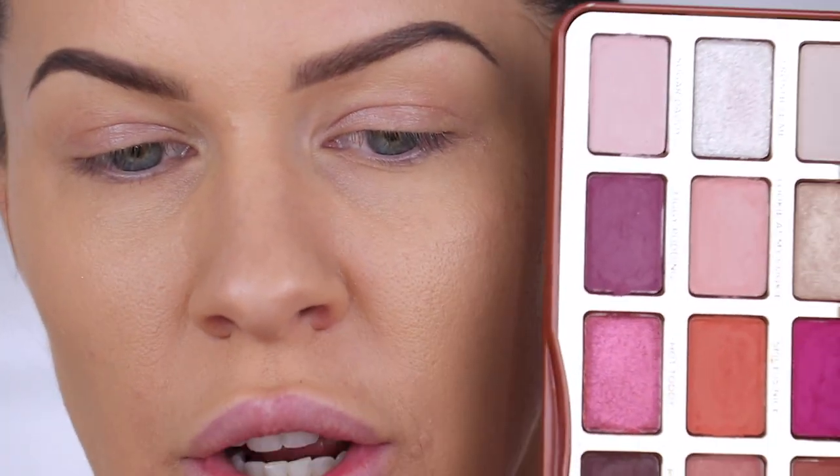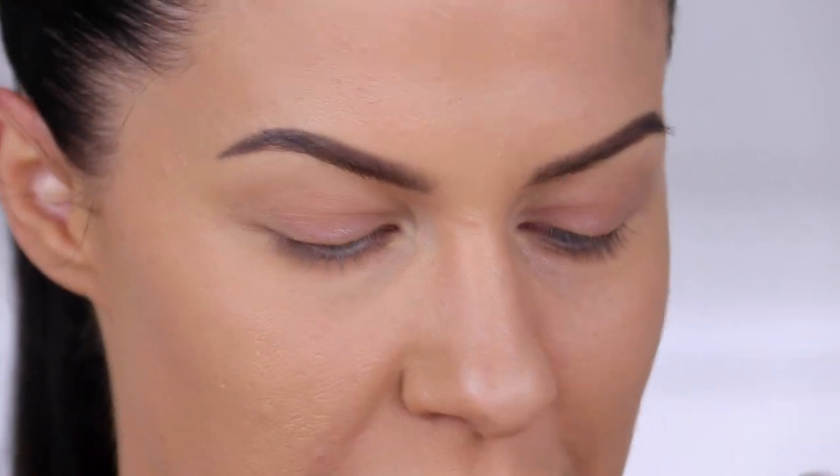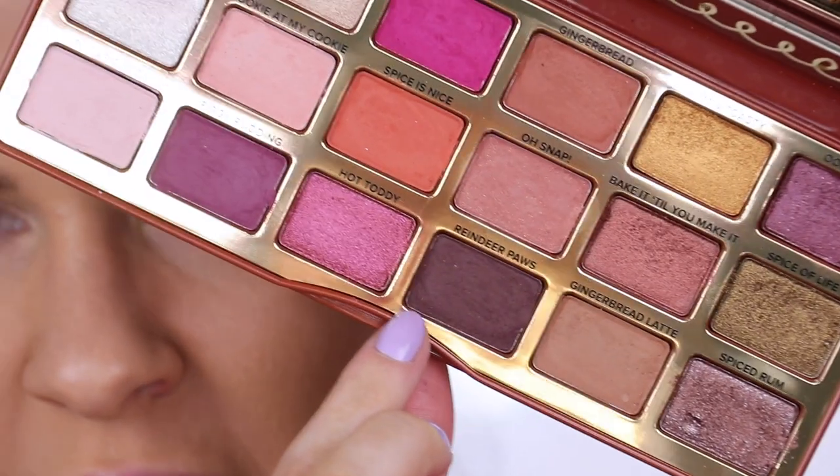A couple of things that I did notice from the swatches, and as always, guys, do not judge an eyeshadow purely based on a finger swatch. It's more about how it applies and blends and works on the eyes. I'm such a broken record, I repeat that all the time, but they're not made for wearing on your arm, basically. So, a couple of things that I did notice about this palette.